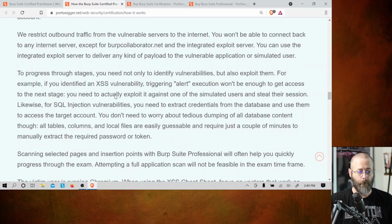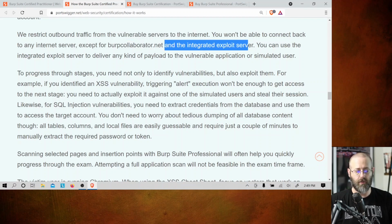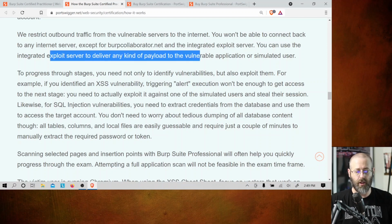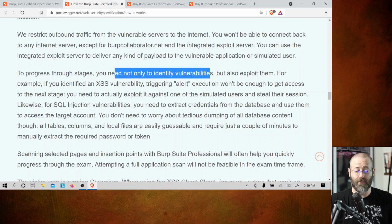Okay. We restrict outbound traffic from the vulnerable servers to the internet, so it's kind of firewalled off. Just trying to give you a good exam experience that you can do from here. A couple of things that are available: the integrated exploit server, the Burp Collaborator. You can use the integrated exploit server to deliver any kind of payload to the vulnerable application or simulated user. To progress through the stages, you not only need to identify vulnerabilities, but also exploit them. And so it's not just about finding them, it's about actual exploitation.